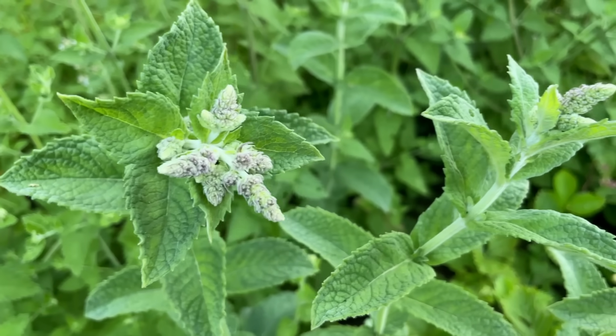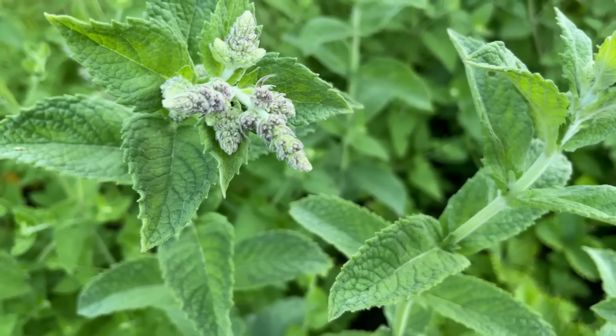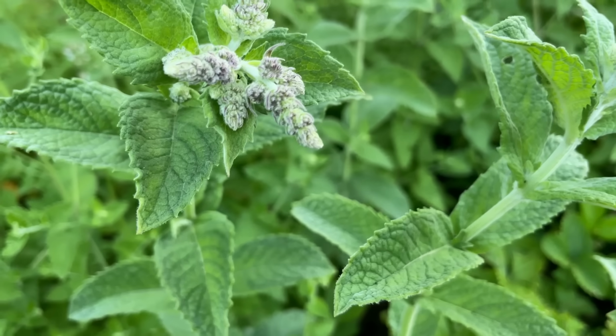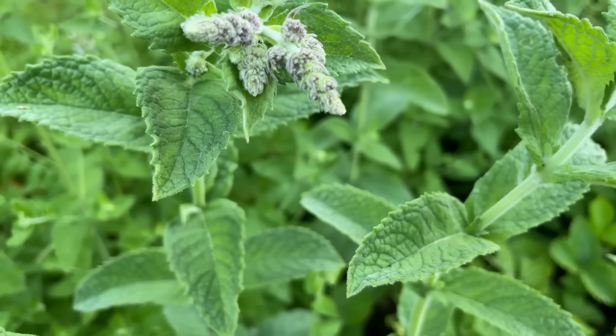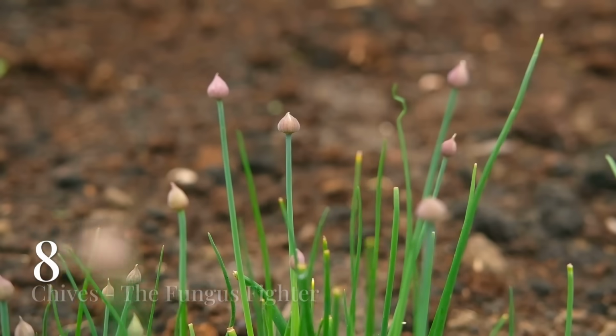Bonus tip. Mint also helps repel mosquitoes, so not only does it protect your plants, but it makes hanging out in the garden way more enjoyable. So, are you giving mint a shot this season? Just remember, pot it, don't plant it.